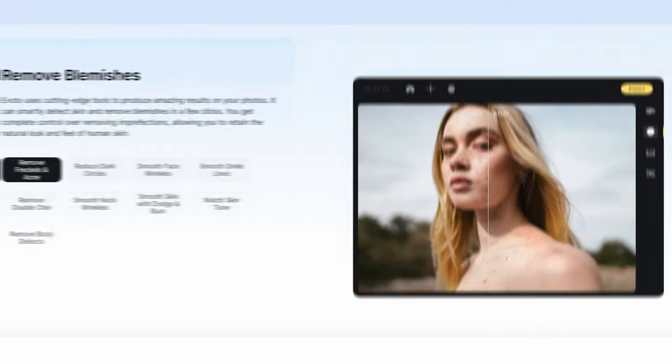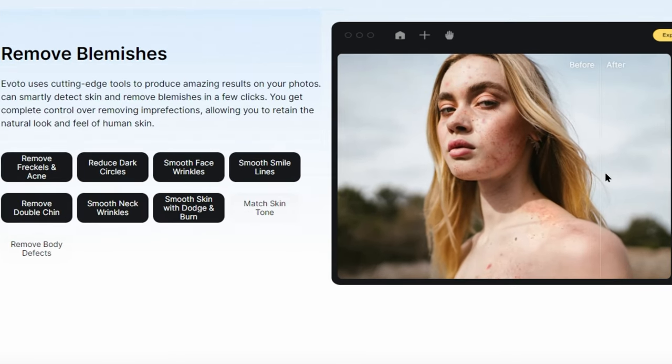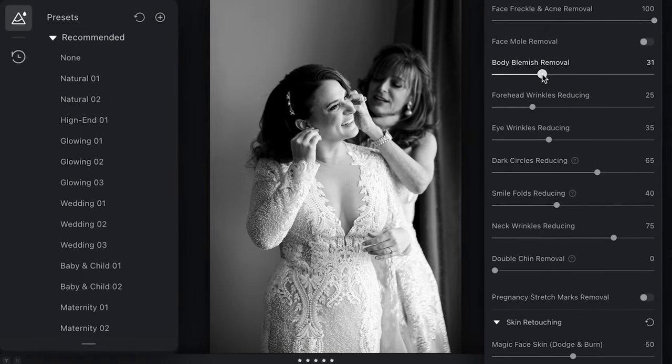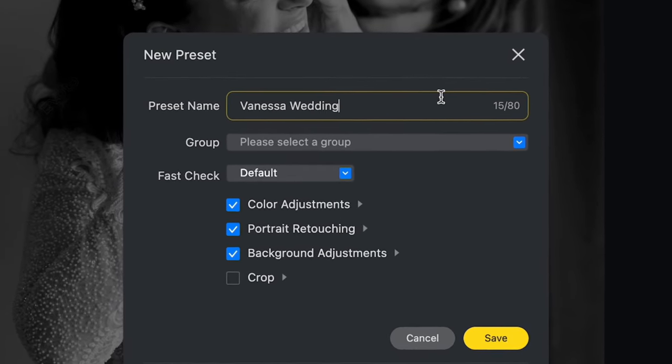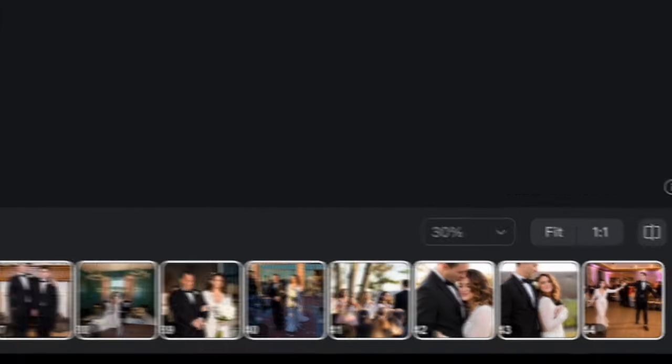It was so fast. If you want to get more into the details, it's not just like skin smoothing. It's also face dodging and burning and freckles and acne removal. And of course you can adjust with the sliders just how intense you want them to be. But for me personally, and what I did with the weddings and later with the headshot photos I was retouching, I used one of the presets that was already there in Evoto and then tweaked it. I didn't want that much of the freckles and the acne, and I didn't want the face reshaping. So I just took those off. Then I saved that preset as my personal wedding preset, and then synced that across all of the photos that I had to do, and I was done.